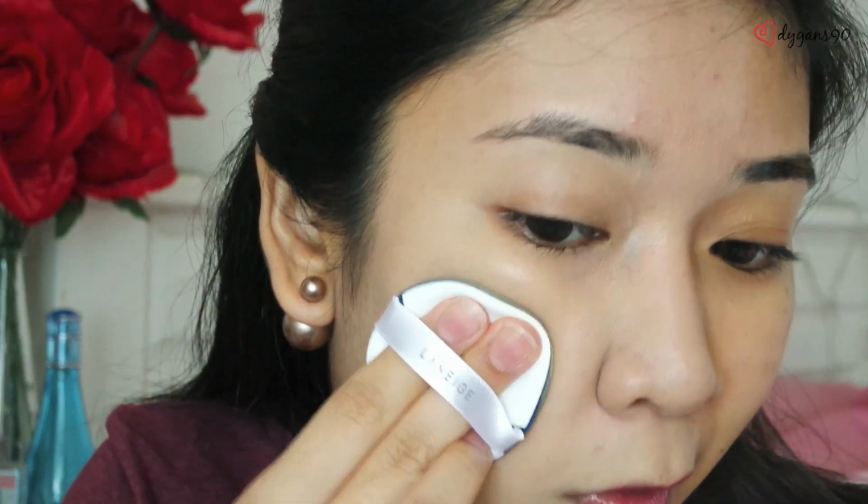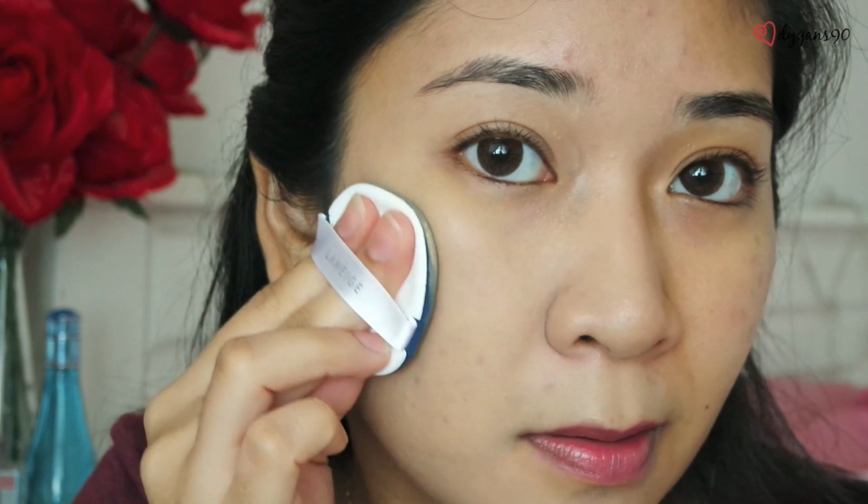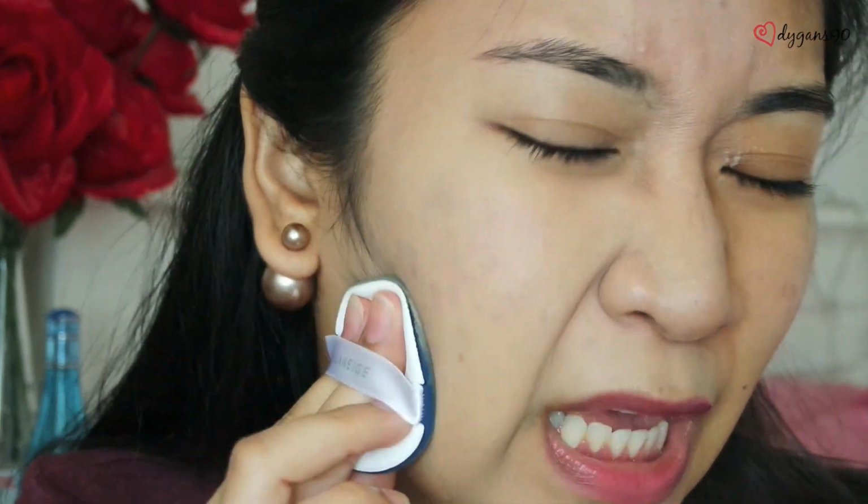So what I'm gonna do is I'm gonna take a little bit of that product and I'll just concentrate that on those areas. I'm not going to be covering too much because I don't want it to kick up. Now I'm going to continue with this side of my face.